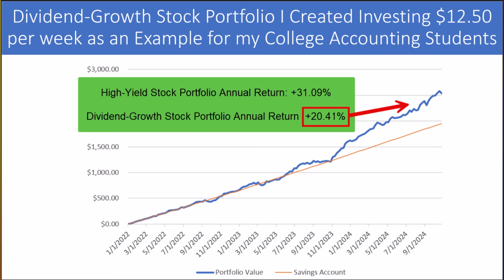Our classroom stock portfolio of high-yield, dividend-paying companies now has an annual return of 31.09%, and it's beating the S&P 500 since the portfolio started. And our dividend-growth stock portfolio has an annual return of 20.41%.